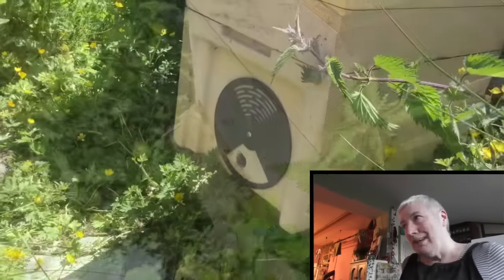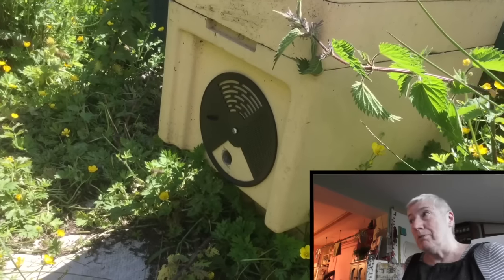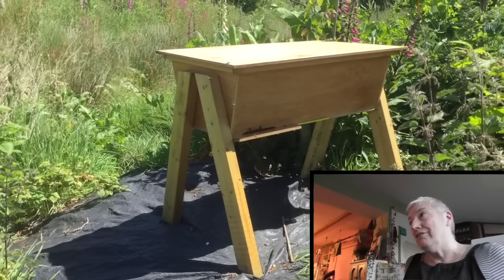This was the swarm I caught, which is just in a temporary box. I'm waiting till they really settle in, then I'll move them into a proper box. And this is the swarm I caught yesterday. And this is in a strange hive called a top bar hive.